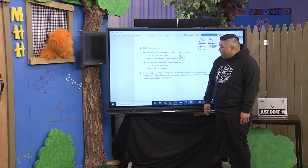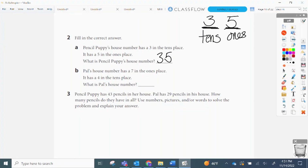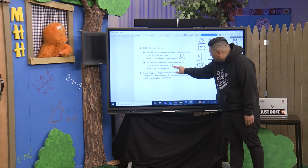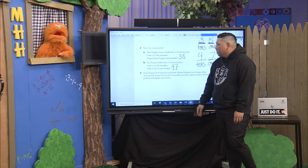All right. So Pal's house number, okay, we have another number, ones place, tens place. So we have our ones place, and we have our tens place. And Pal's house number has a 7 in the ones place and a 4 in the tens place. Wow, I think we're getting better at this, huh? Yeah, 47. I think once you know where the numbers go, this is pretty basic stuff, pretty easy.